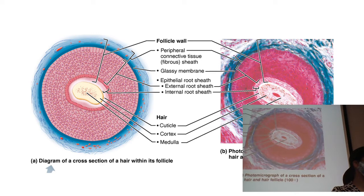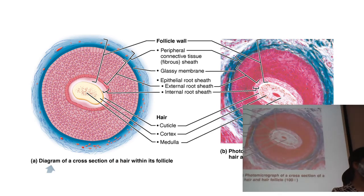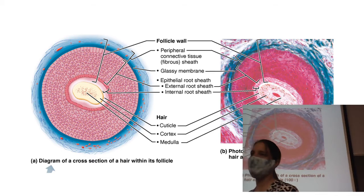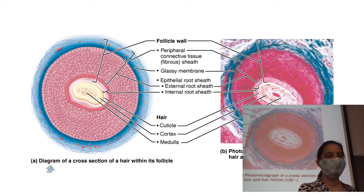You've got some parts. Okay. You've got the cuticle here on the outside. There's the cortex, there's the medulla. Medulla shows up in anatomy bunches of times. It's the word medulla. That's good.